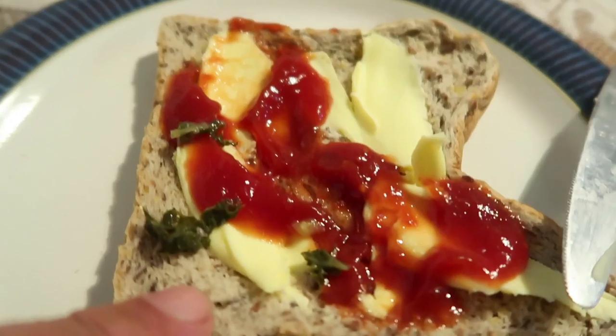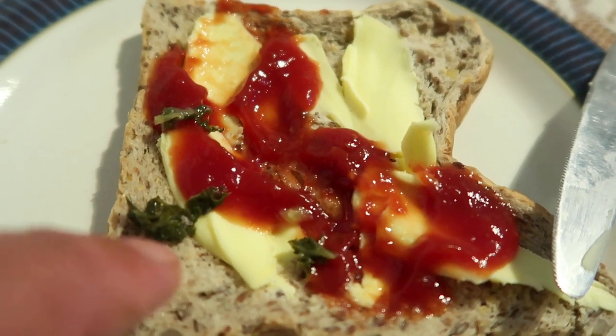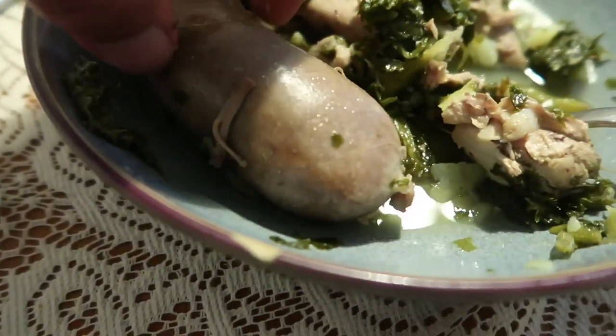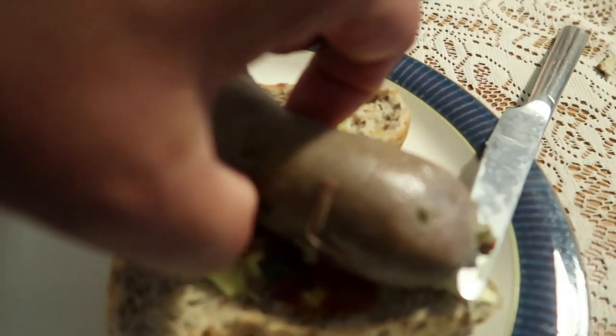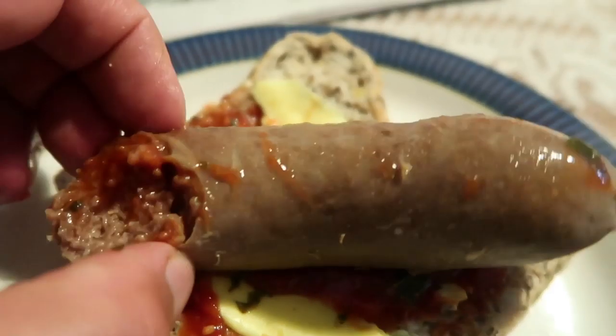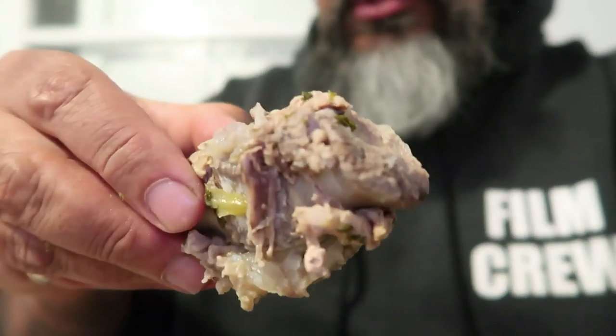Piece of bread. I know that's not cheese, that's butter. You're gonna have butter on bread if you're gonna have one of these, a boil up sandwich. Oh, look at that. The best bits are in the bones, so you suck all that out.